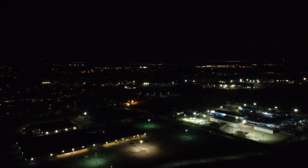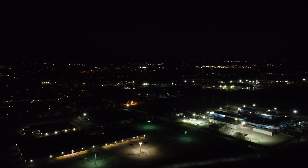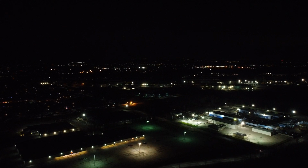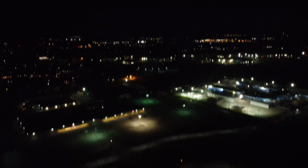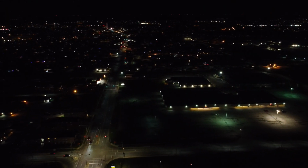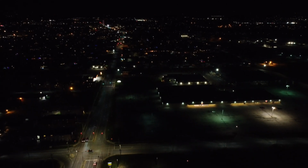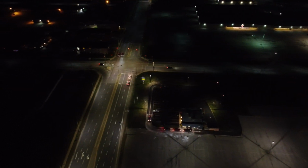That way in the background is the former Atlas steel plant, along with the, I think you can see the old canal there, but I can't tell, or the old channel. I can't quite tell. I'm not too familiar with the city of Welland as much for landmarks and what different things look like while they're lit up.